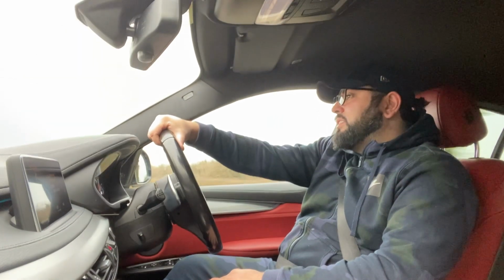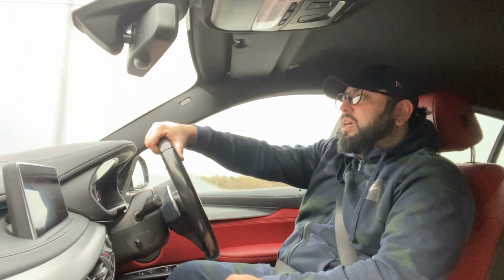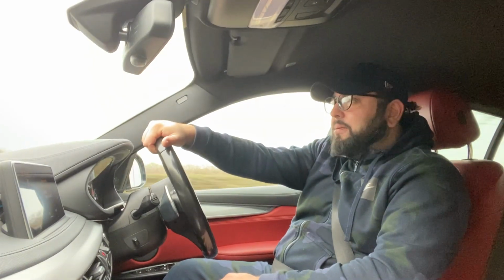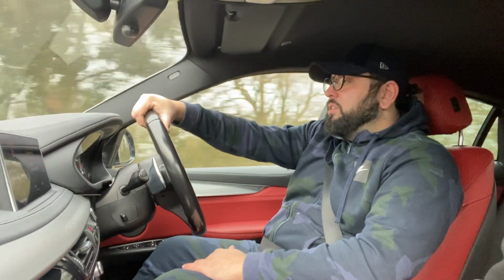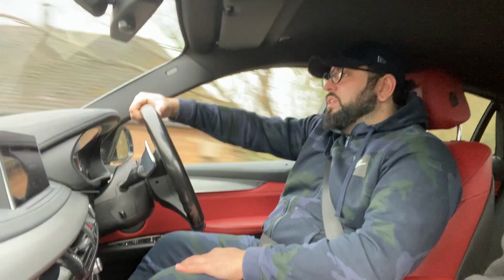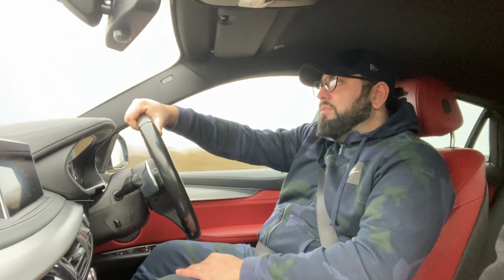So this specific spec is an X6 xDrive 3-litre diesel. It's just a straight 3-litre diesel with a single turbo on it. And then they do come in the full 40D, which is still a 3-litre, but it's a twin turbo. And they also come in a 50D, which is the twin turbo, I would probably say a remap, which is even faster than the 40D.